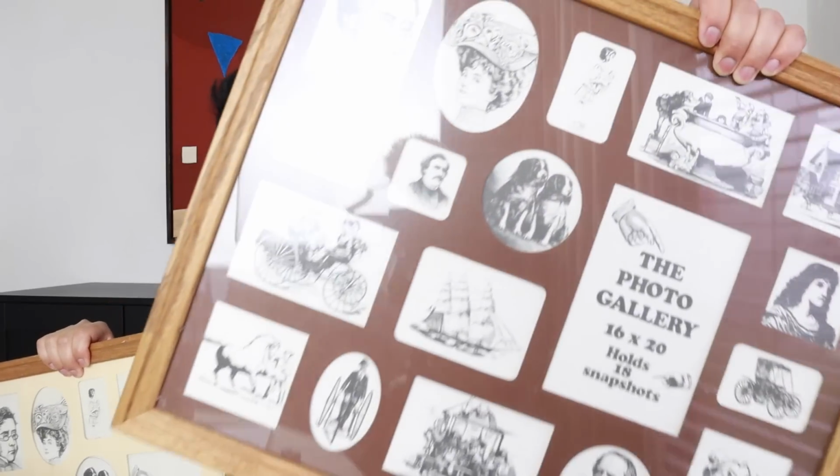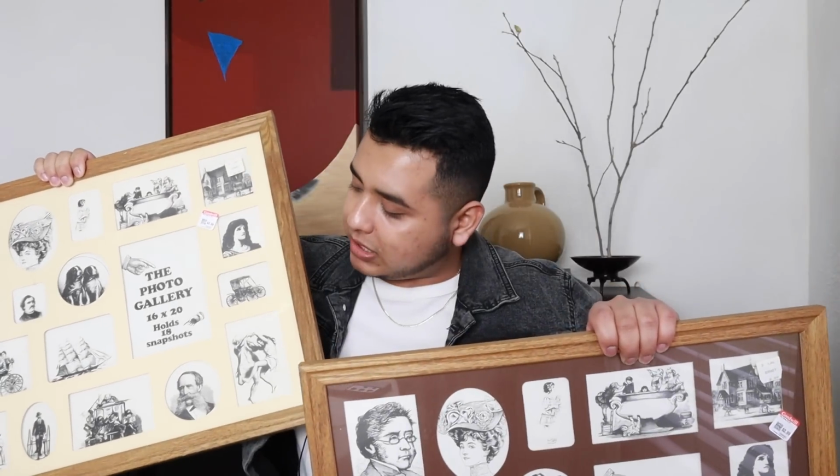I feel like these are brand new. They still have the original tag on them, but they're definitely not new. They're pretty vintage looking. And I think it's one of those things where you put photos in. It has the little compartments for that. We're not gonna do that. We're gonna make something kind of more modern and simple.